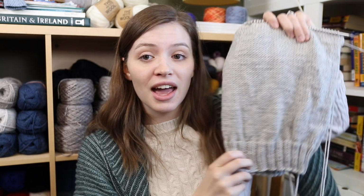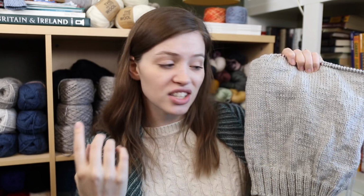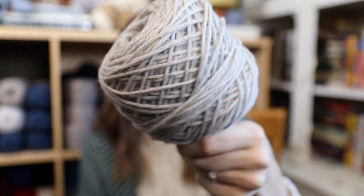And this was so fast. I mean, I worked this up in a few hours. It did not take long at all, and I think it's because I'm so used to working with fingering weight that when you switch over to worsted, it's just so fast. And I'm using, I'll have to look up the color because I forget, but this is Cascade 220, and it's just their worsted weight.